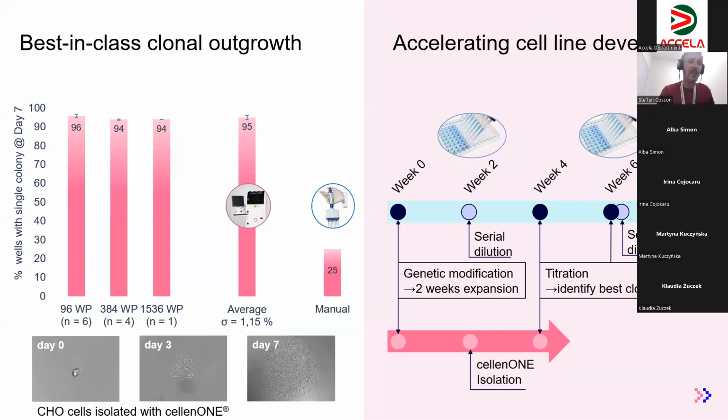And you see that we can achieve very high efficacy of isolation of cells, up to 95%, all the way to 100%. And this is really striking difference when compared to standard liquid handling processes, such as serial dilution, where you are poised with Poisson distribution, where typically the yield you get of clonal outgrowth is only 25%.